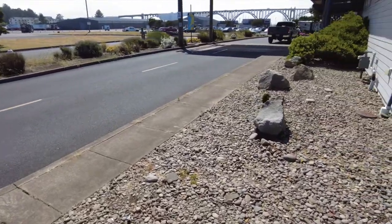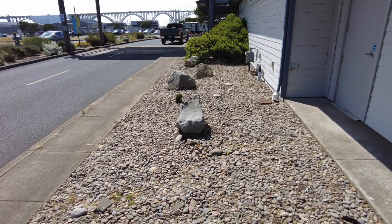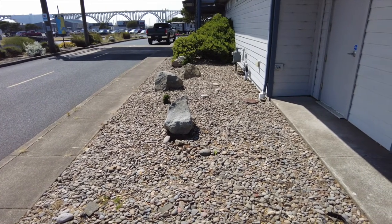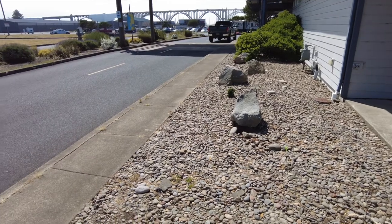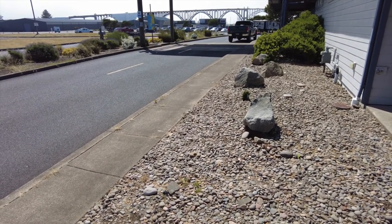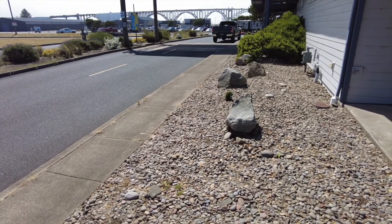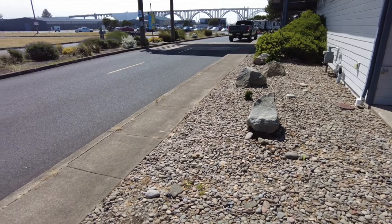When you pull up, there's an office right here, and it's easy to check in. They've got two lines here for the check-in, so you've got plenty of space for your RV to pull in. You're not fighting the crowd. They keep the traffic managed anyway.